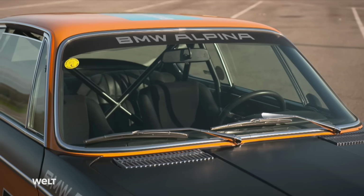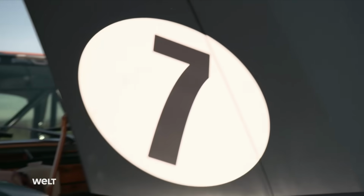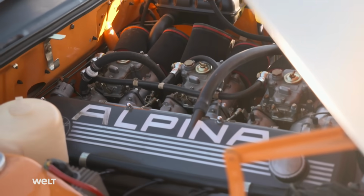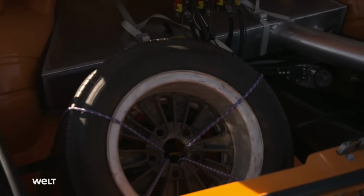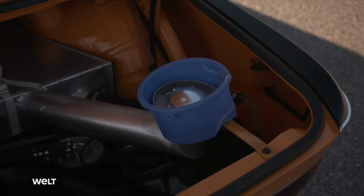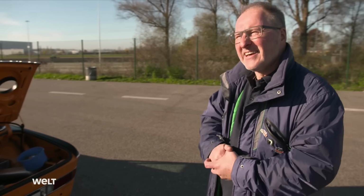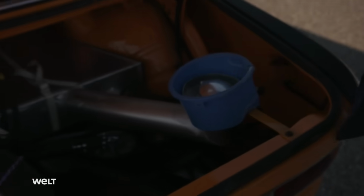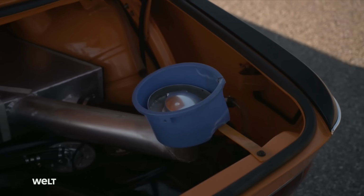The enthusiast's only templates for this full restoration were his childhood memories and a long article from Auto, Motor und Sport that presented the car in detail in 1970. Everything is original, including this blue bucket. Well, sometimes back then, the Alpina technicians came up with that on the fly. So during endurance races, the rainwater didn't go into the trunk, but collected in the bucket instead. Unconventional, but that's just the way things were back then.